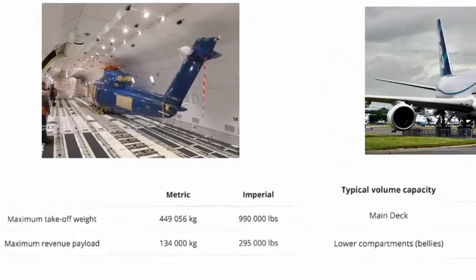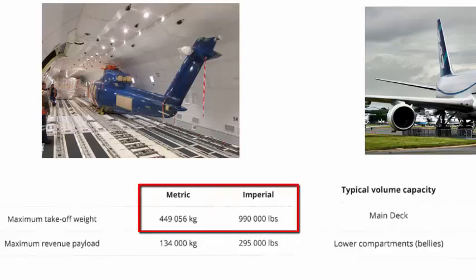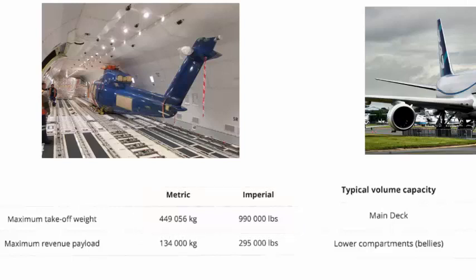A couple of things to point out in terms of capacity. On the left-hand side, and it's provided in both pounds and kilos, the maximum takeoff weight, that's cargo and the aircraft itself. Call it 450,000 kilos, almost 1 million pounds. But the maximum revenue payload, this is cargo itself, 134,000 kilos, or 134 tons. We're going to see a slide in a minute that expresses cargo capacity for different Boeing aircraft expressed in metric tons. 1 metric ton equals 1,000 kilos. Let's be clear on that. Our aircraft here, as we said, 134 tons, upwards of 300,000 pounds, 295,000 pounds of cargo. That's a lot of freight.